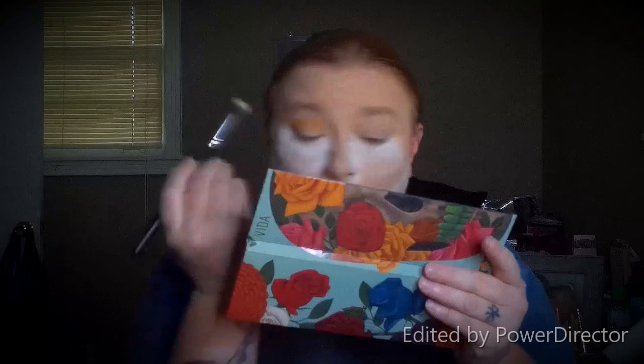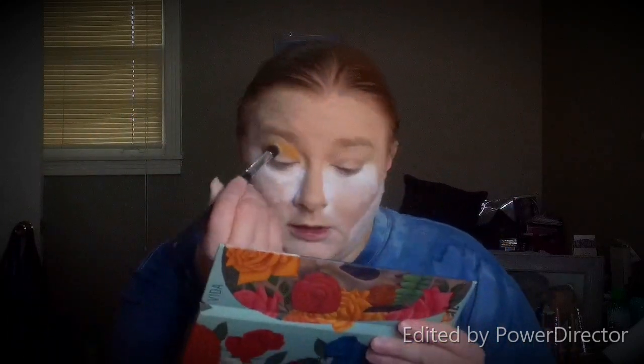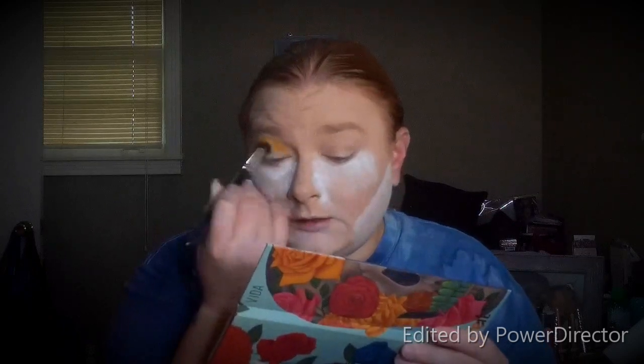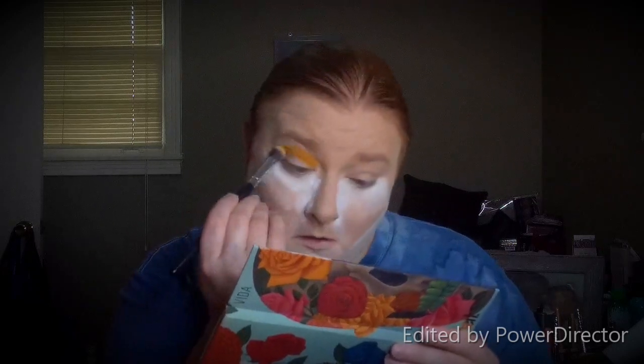These shadows have a lot of pigment, so you might want to be very careful with it at first until you get a gauge of how much pigment goes on. So I'm just going to blend this in. Very nice bright yellow.